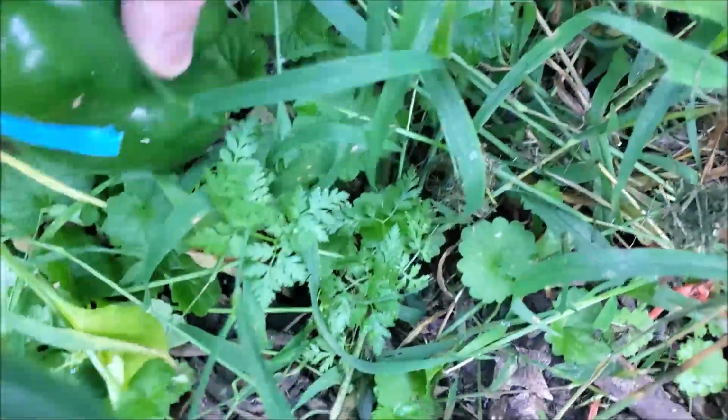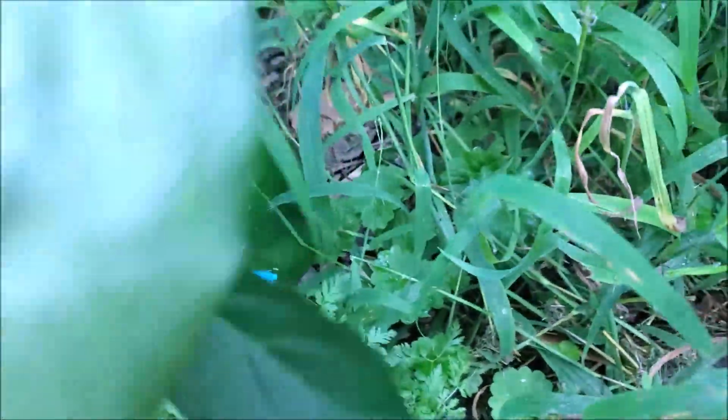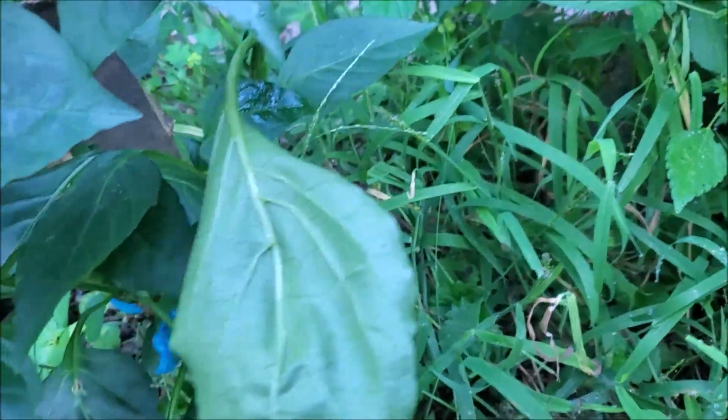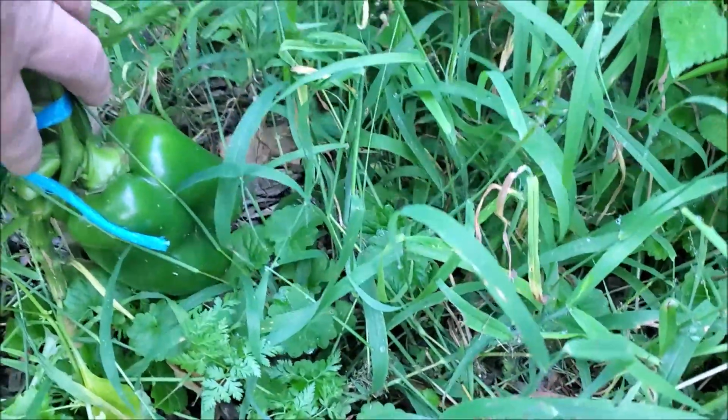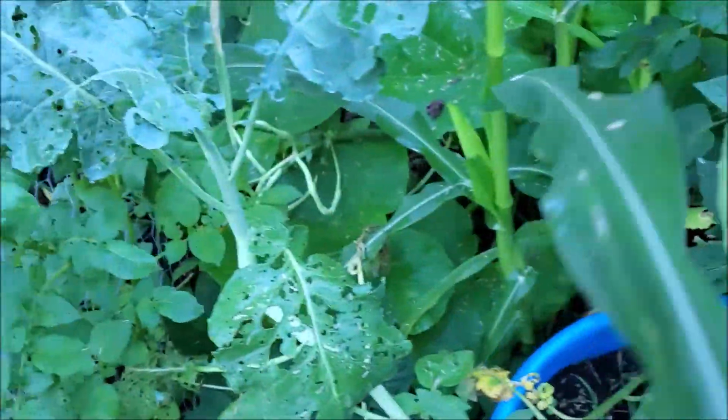Pepper, big pepper. It's not ready yet. I'm gonna let it go because I didn't plant green peppers. There's one green pepper plant on this whole property, and I don't think that's a green pepper plant. There's a row of potatoes in there with these weeds. Down here's the yard long beans, the green ones.